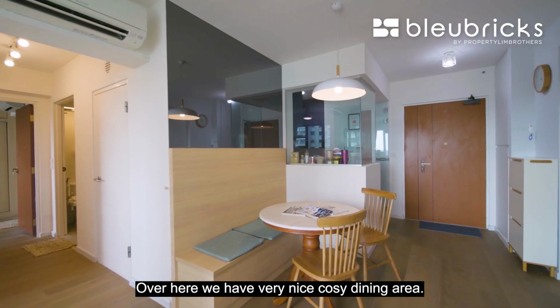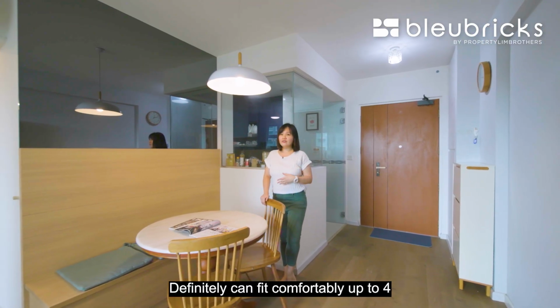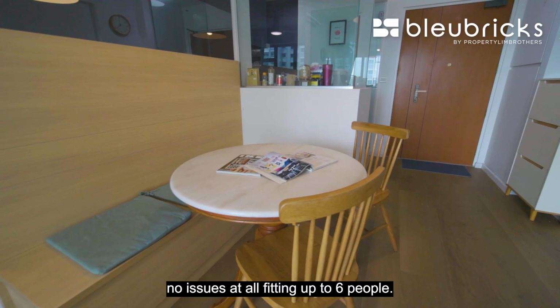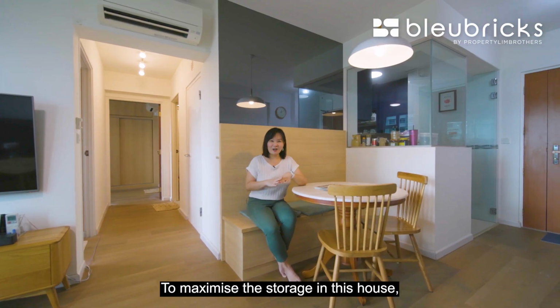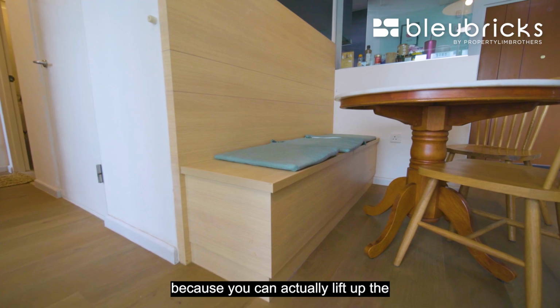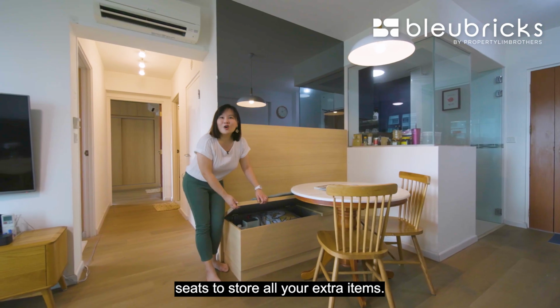Over here we have a very nice dining area, which can definitely fit comfortably up to 4, and if you have an extendable table, no issues at all fitting up to 6 people. To maximize the storage in this house, our owner also has this sitting area doubled up as a storage area, because you can lift up the seats to store all your extra items.